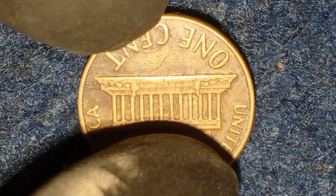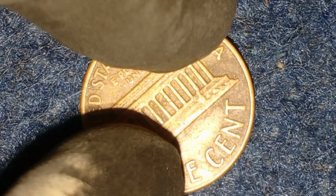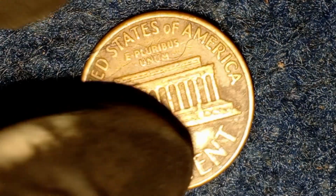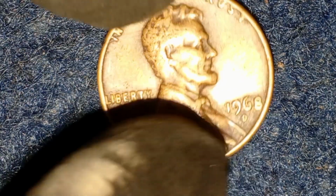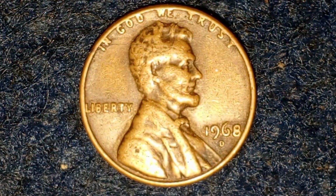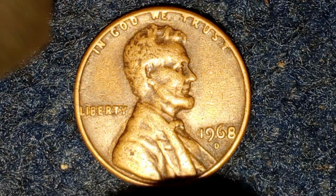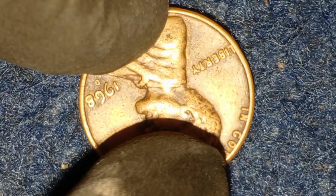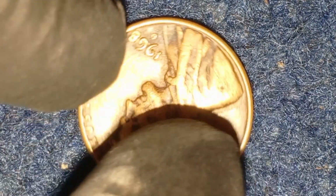In today's video, we're taking a deep dive into the 1968 Lincoln penny. We'll explore its origin, production history, how to spot valuable versions, and the unbelievable story of the coin that might be worth $1.6 million. Don't blink, because by the end of this video, you'll never look at pocket change the same way again.